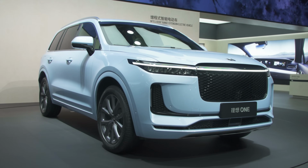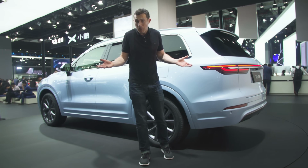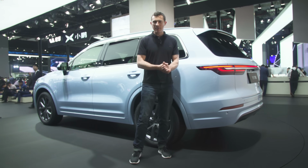So, can you guess how much this car costs? What do you reckon? Similar to a Volvo XC90 T8. So, what, about £80,000? Well, it's actually half that. £40,000. That's incredible value. I wish we had this in the UK.